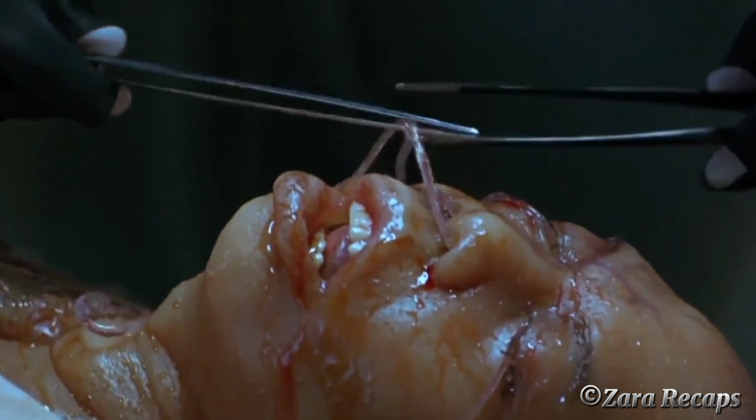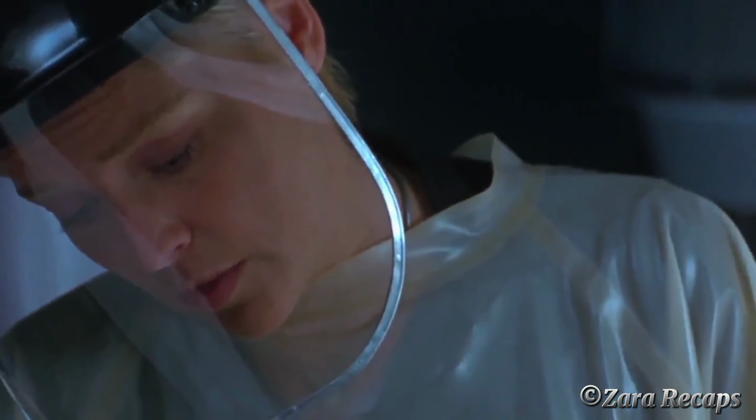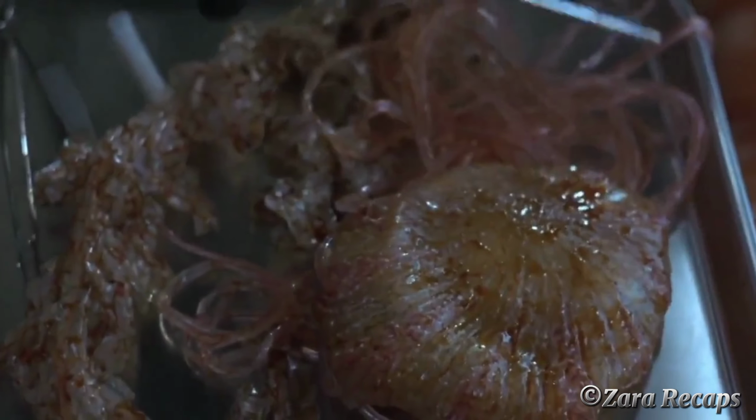The team brings the body back inside and Norman shares that he was attacked by jellyfish when he was young, so he's been afraid of them since then. Beth takes a closer look and discovers she's never seen this kind of jellyfish before.